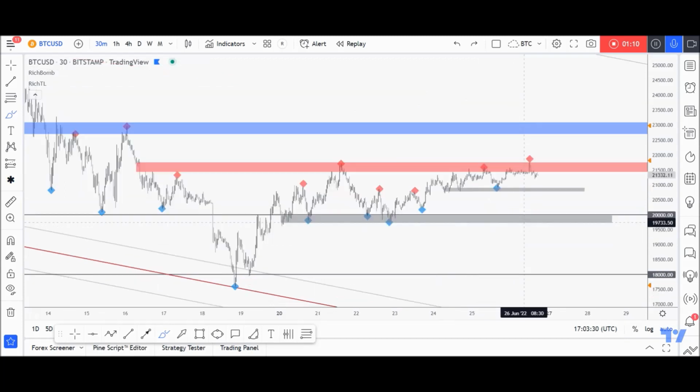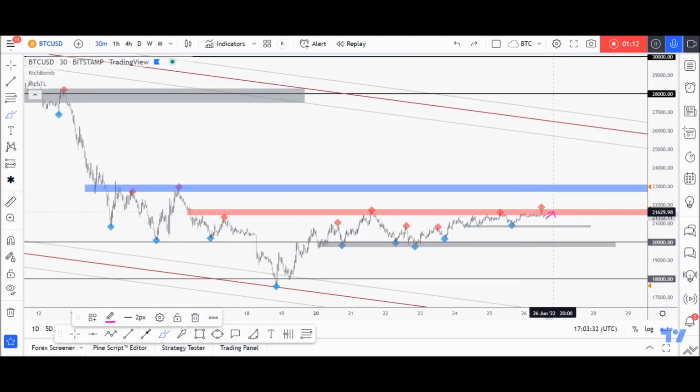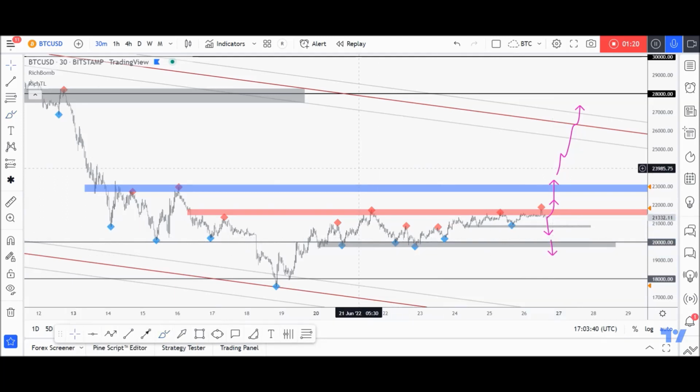Of course, from a short-term perspective, for the bulls to take over we need this break, and then finally this break to finally say that we are trading higher. Let's see how it goes. These are the possible scenarios.